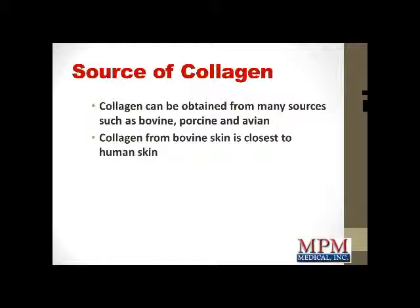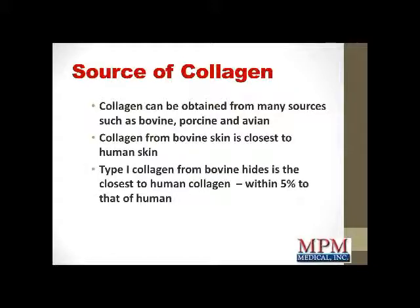The collagen from bovine skin is the closest that we can find to human skin. Type 1 collagen from bovine hides is the closest, and it comes within about 5% of that of a human. It's also free of mad cow disease, so you don't have to worry about anything like that.